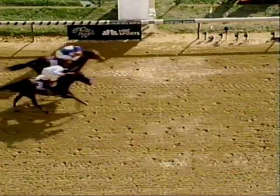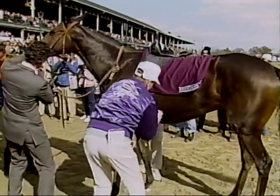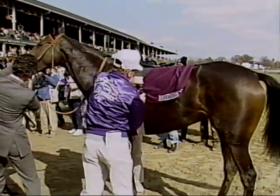The Buckland Farm filly had used the Churchill stretch to her advantage, rumbling past the long shots in the final strides. Pleasant Stage, now a Breeders' Cup champion.